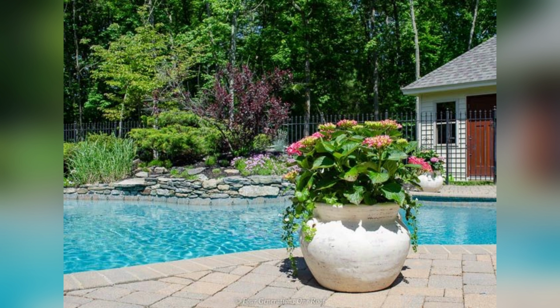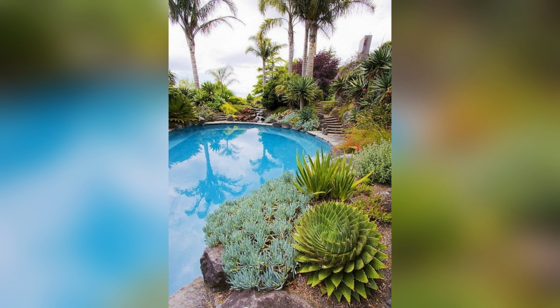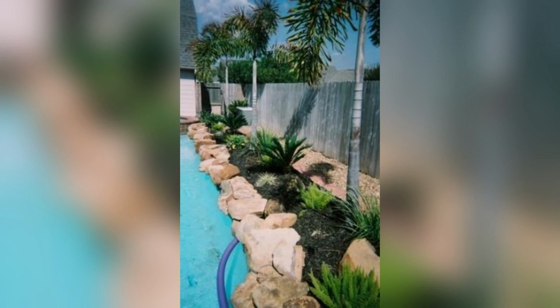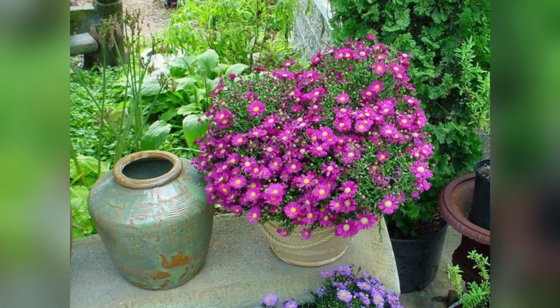A shallow container may confine the roots, leading to a cramped performance. On the other hand, a deep container gives them the freedom to sway, creating a symphony of growth and vitality. Choosing the right container is like selecting the perfect instrument for a melody. As you embark on your gardening adventure, consider the needs of your green companions.